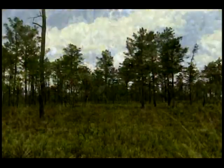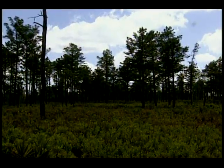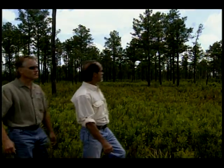As we move into flatter and wetter areas, the habitat changes into what is described as a pine flatwoods community. As you can see, Marty, this flatwoods is aptly named. It's very flat. Right. And I noticed that actually we have a different species of pine here. This is a slash pine flatwoods.